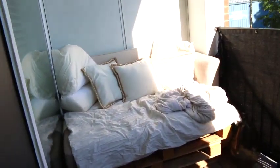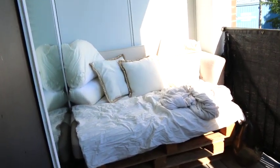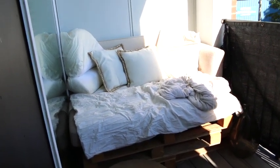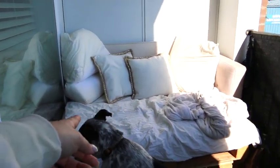But yeah, so in this balcony, as you guys can tell, it's pretty big. So I went and snagged some pallets from this pallet warehouse that I found here in Cincinnati. Most of them are free, but if you want ones that are still packaged, they're like $5, I think. And then I just went to a thrift store and found some sheets and a little blanket. And then every single one of these pillows I found at a thrift store.